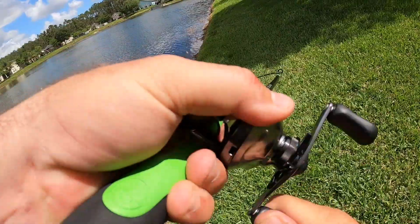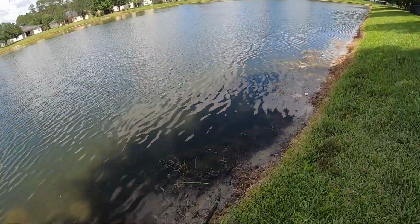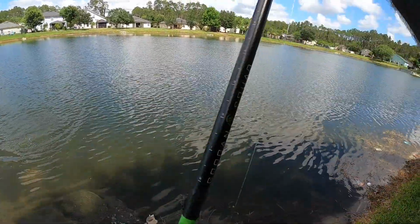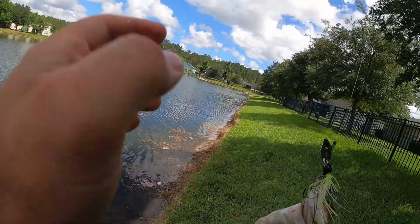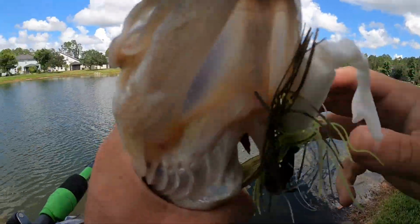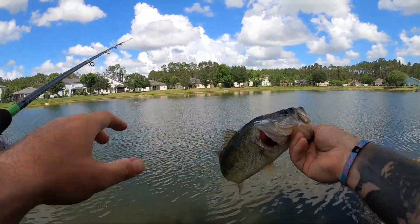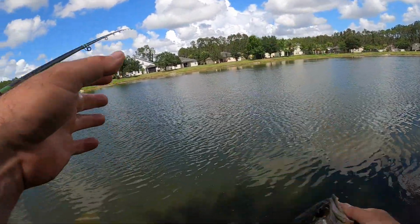Oh my gosh, I got a big one. I got a big one. Oh, come on. Oh, he's not that big. Dang it. He hit me like he was. I was just about to start walking too. Dang it. Someone's been eating on him. All right, guys, fish number two at the pond.